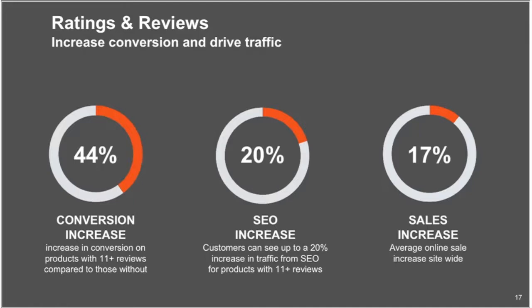Finally, numerous studies show that product reviews increase conversion and drive traffic, and the more reviews that you have, the better your results will be. Power Reviews reviewed the average and best-in-class conversion and SEO performance across our network and found a 44% increase in conversion on products with 11 or more reviews compared to those without, up to a 20% increase in traffic from SEO for those products with 11 or more reviews, and a 17% average online sales increase site-wide. The full study is available on PowerReviews.com and summarized in the Power Reviews white paper, Quantifying the Value of Reviews.